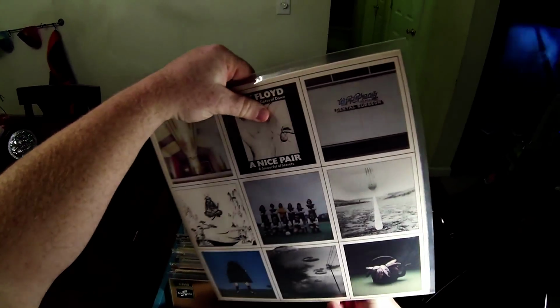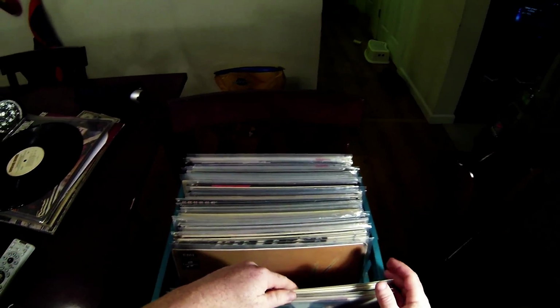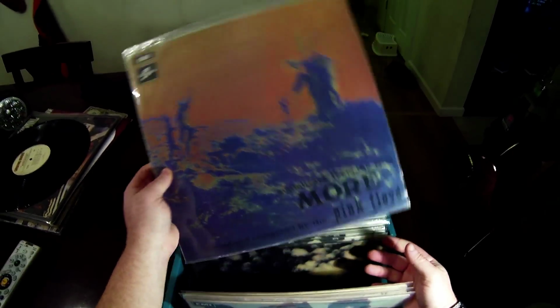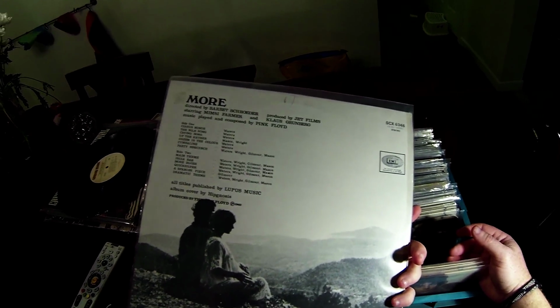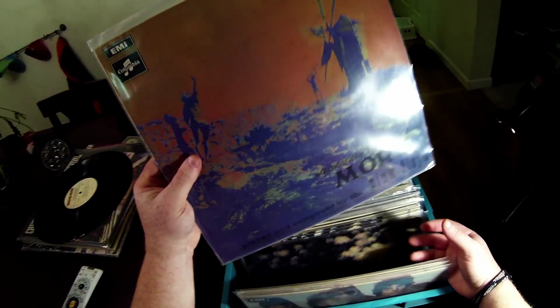It's kind of a band cover for a couple different reasons. If you're a Pink Floyd fan, you know why. Here's the soundtrack from the movie More. I've never seen the movie. I've heard it's kind of weird. Pink Floyd did a lot of movie soundtracks. This is a British first pressing.